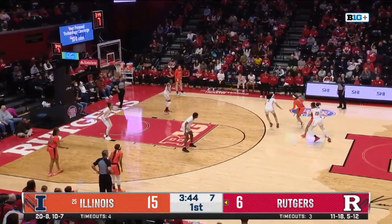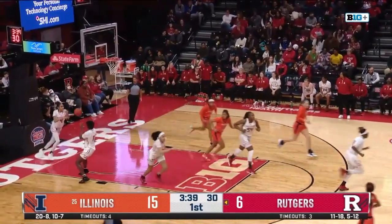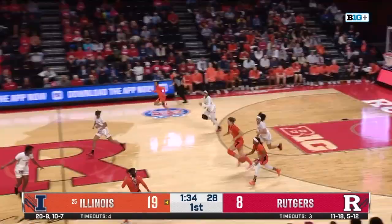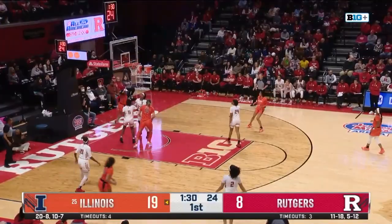Yeah, nice skip pass there, finding her. Late in the shot clock. What can Cook create? She goes off the bounce and hits it high off the glass. That was nifty. Absolutely forcing it. I feel like she has the height advantage, but I mean, look at Cook.